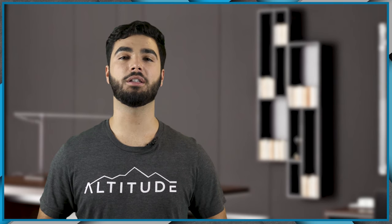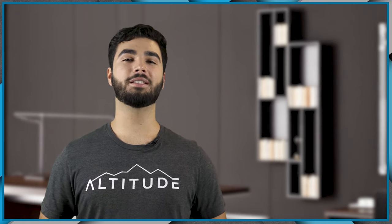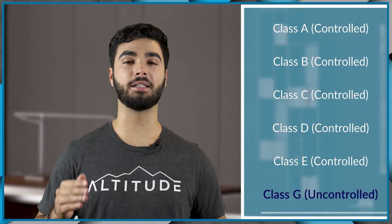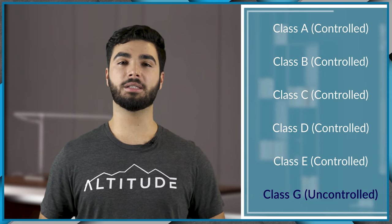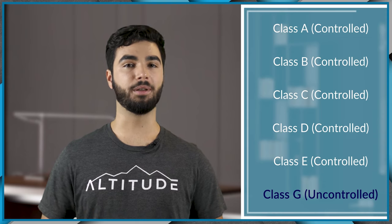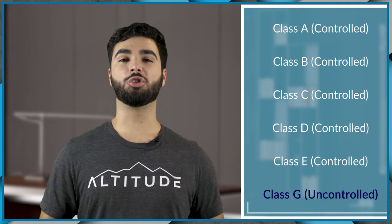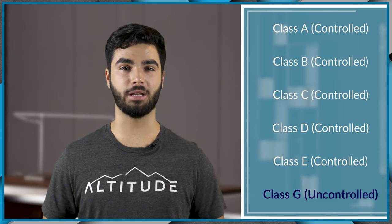If the military is going to use a specific part of the sky for its pilots to practice, let's say aerial dogfighting, it'll be designated for that purpose and everyone else is expected to keep out. Of the six general airspace classifications, A, B, C, D, and E are controlled airspace. As a UAS pilot, you need clearance from the FAA or from air traffic control before flying. Class G airspace is uncontrolled, meaning you can fly without permission from anyone.